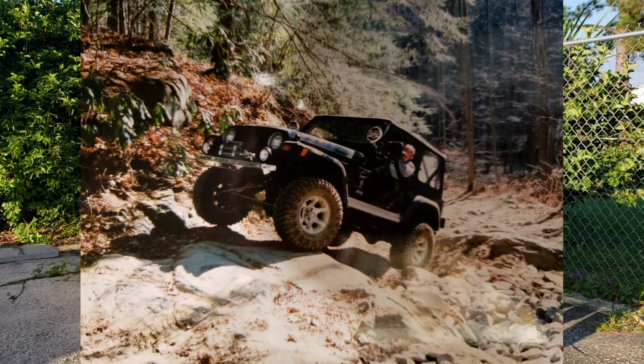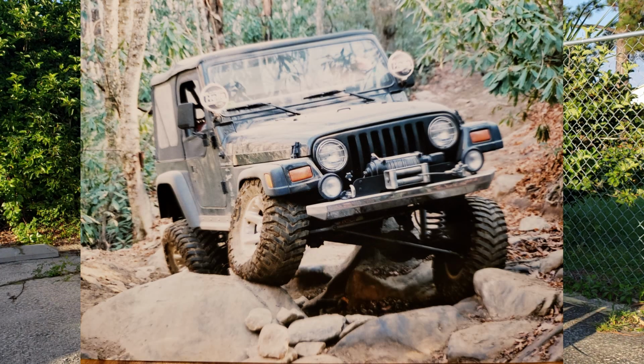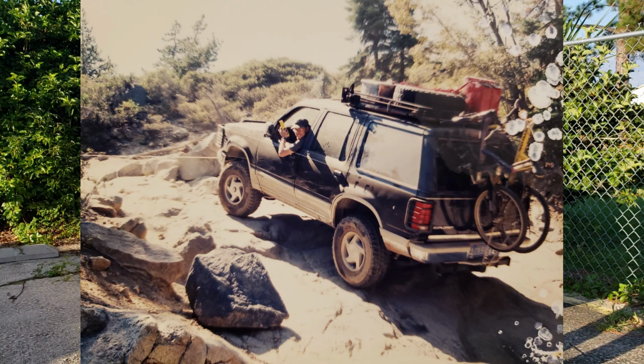I've been overlanding since I was like 18, so a good 20, 25 years I've had different vehicles. I'll throw some pictures up of one of my first ones I built when I was 18, an old Ford Explorer.